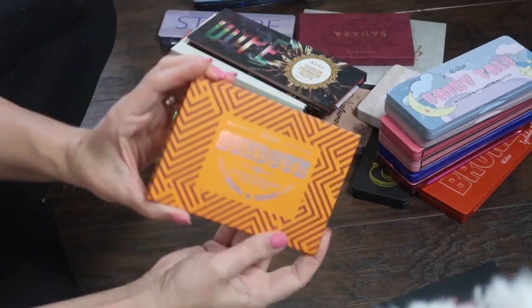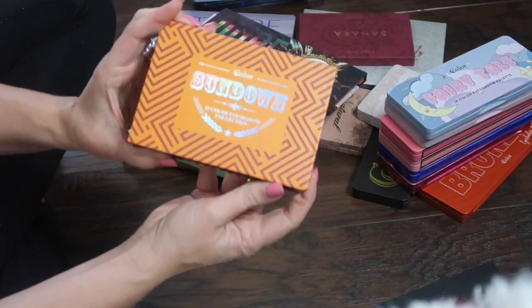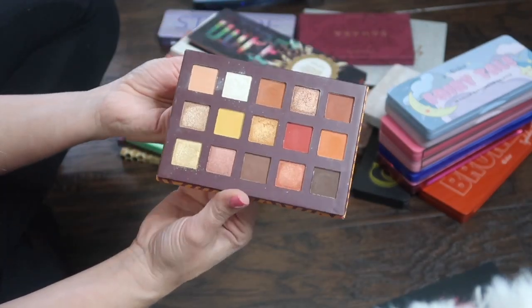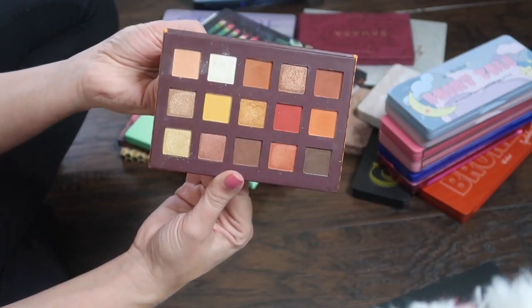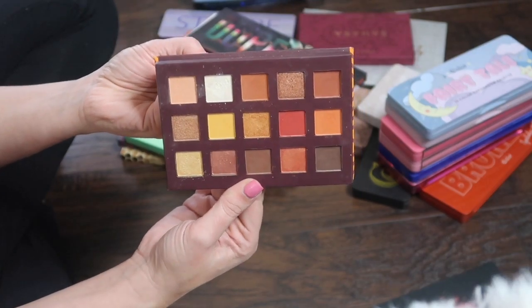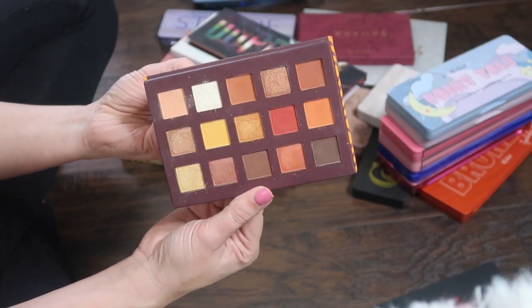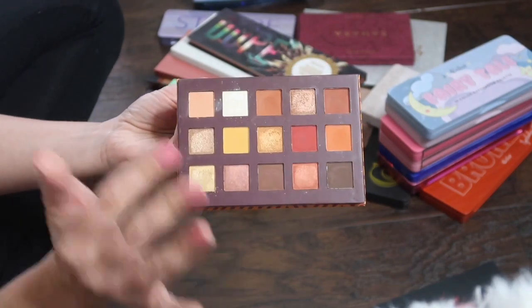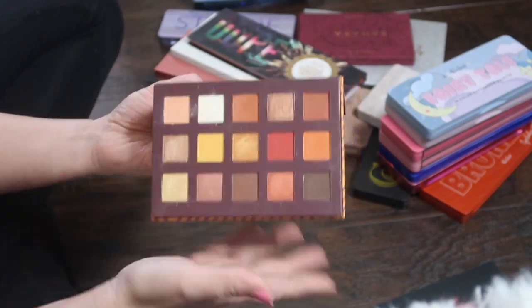Oh my goodness, this is an amazing palette. This is another one called Sundown, and this is a dupe for the Natasha Denona Sunset palette. This palette, absolutely amazing. I always get so many compliments when I use this palette. Maybe because of the shades, I don't know, but this palette, it's amazing.